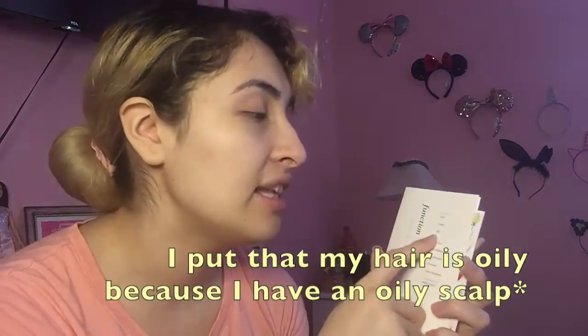Okay. So this is how the inside looks. Let's just pull it out first. Function of Pink Ice 13, vegan and cruelty free. But I put that I have curly hair. Okay, so then I put that it's coarse. I just put that it's coarse because it's really damaged and it's oily.